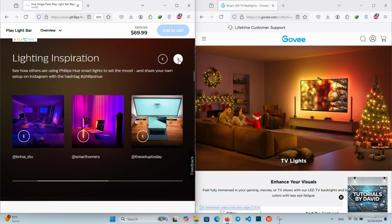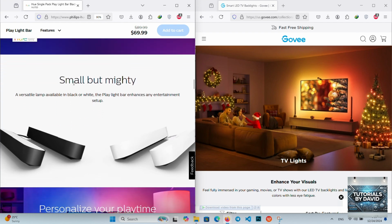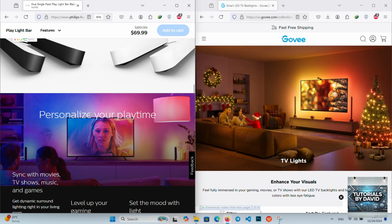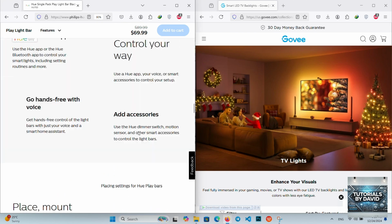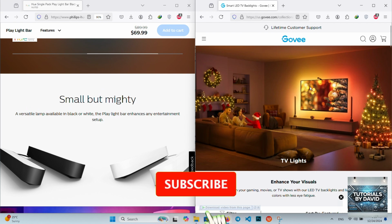Govee Immersion. Features. The Govee Immersion offers real-time TV syncing with a camera that captures on-screen colors and adjusts the lights accordingly. It supports Alexa and Google Assistant as well.